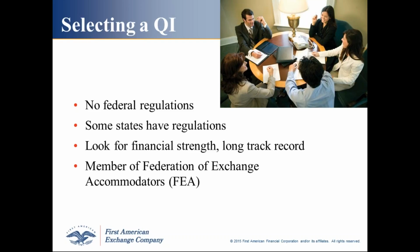So you've got to make sure that the QI you select has been around and has financial backing. Look to the financial strength of the QI. Is the QI owned by one or two people, or is it owned by a large company that's been around for a really long time and has deep pockets? First American Exchange is wholly owned by First American Title. We're a national 1031 accommodator. First American Title is a national provider of title and escrow services. We have billions of dollars of assets, and so we have the financial backing to protect your client's money.